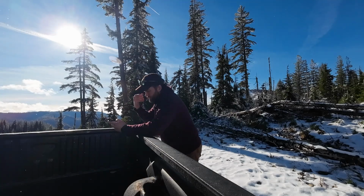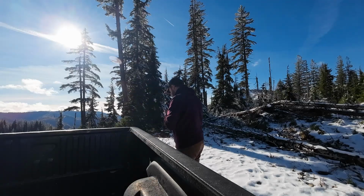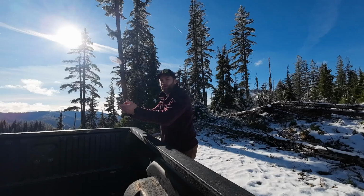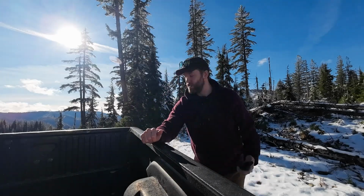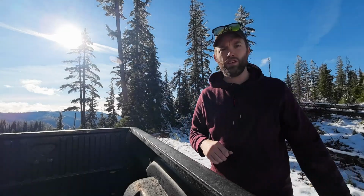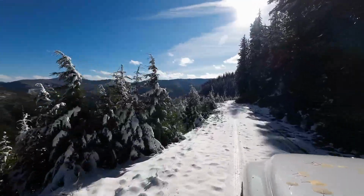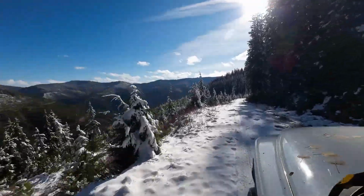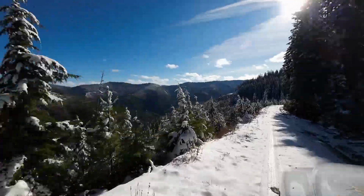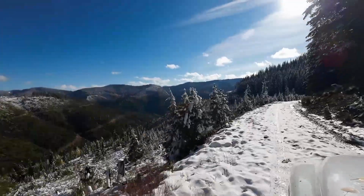It shows there's tons of roads, but I just don't think these are all viable anymore. Even this one that I'm technically on says it continues. Yeah, I'm gonna take it a bit further and see where it ends up. It looks like this one in theory drops right down above it or near it, so we'll take a look. Wowza, what a cool spot.